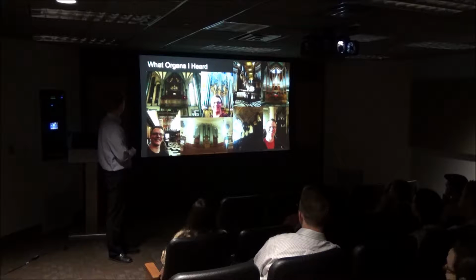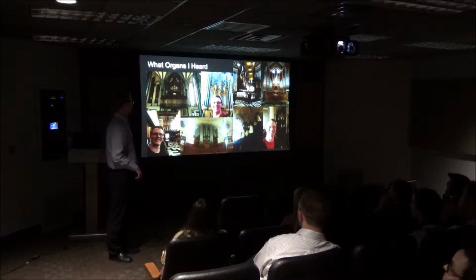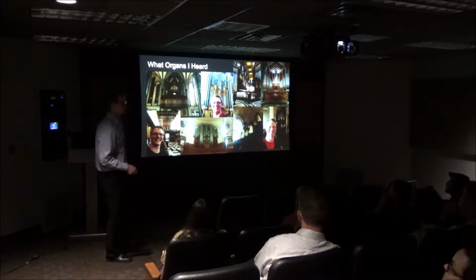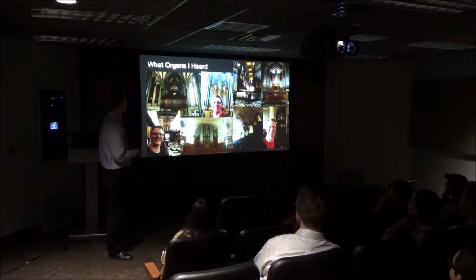So this is the only organ I really got to play. This is the organ at Temple Church, which is the organ that they used to record the Interstellar soundtrack. Oh, I was wondering about that. That's cool. Yeah. So really cool organ and cool space.